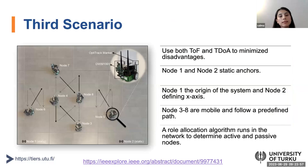So this is another scenario with the same idea, but using the Fabric smart contract for running the role allocation to determine the corresponding roles for each node shown here. We have 4 ultra-wideband localization nodes in the system. We use both time of flight and TDOA to minimize the disadvantages. And Hyperledger Fabric aims to secure data management and robot control. The implementation has 2 smart contracts: 1 contract to store the past history of 6 mobile ultra-wideband nodes, and the second one implements the role allocation algorithm and saves the roles in the network.